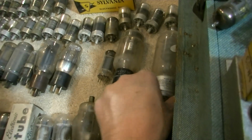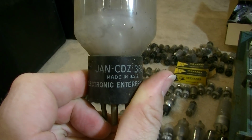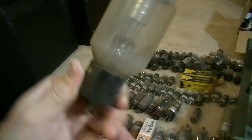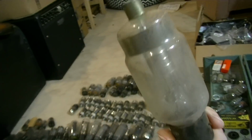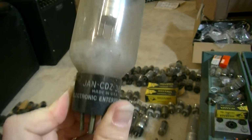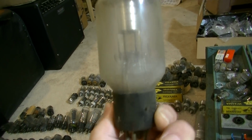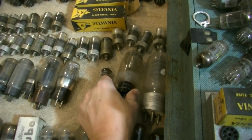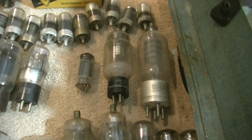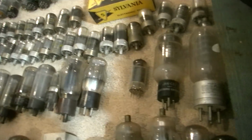Here's another interesting one. What is this? A Jan CDZ 3B28. There's a little piece of glass inside. I don't think that's going to affect the functionality of it. But another really cool looking tube. Electronic Enterprises Incorporated. These are definitely specialty tubes. That probably has some kind of radar transmission use or something like that. I don't know, I'm just guessing, but those are some interesting ones.